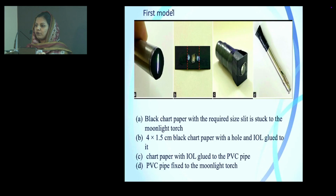This is the first model we made here. A black chart paper with the required size slit is stuck to the moonlight torch. Then a 4 into 1.5 centimeter black chart paper with a hole and IOL is glued to it. Then this chart paper with IOL is glued to the PVC pipe. Then the PVC pipe is fixed to the moonlight torch. This is a simple method and everyone can try this method.